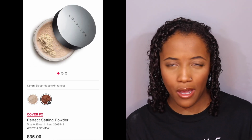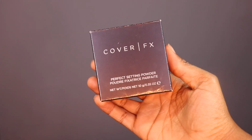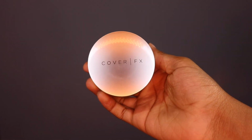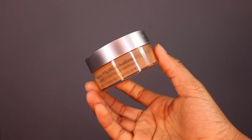Really haven't heard much about this powder, but I wanted to go ahead and try it. This is the Cover FX Perfect Setting Powder, and I got the color Translucent Deep. I have been on the hunt for my perfect loose setting powder, and I definitely hope by the end of using all of these powders that I purchased that I will find one. I really haven't heard anything about this powder, and like I said, I do try some products that not everyone talks about. I feel like it'd be so cool if I found a hidden gem that I feel like I've heard no one else talk about, because that's how we get recommendations, is people try stuff that nobody else has tried before.